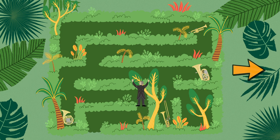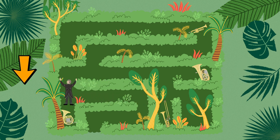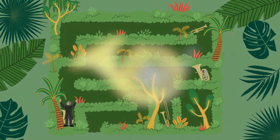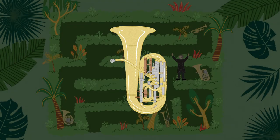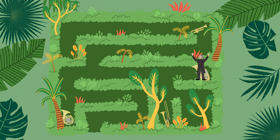Move up. Right or left? Move left. Up or down? Move down. Is this the trombone? No, that's the horn. Let's keep looking up here. Right or left? Move right. Is this the trombone? No, that's the tuba.